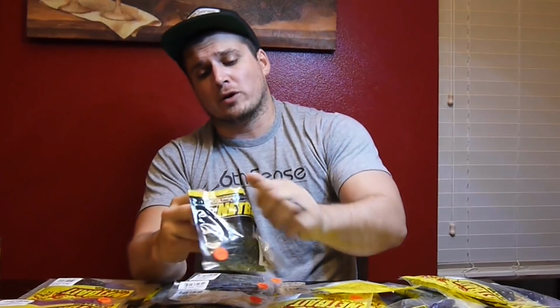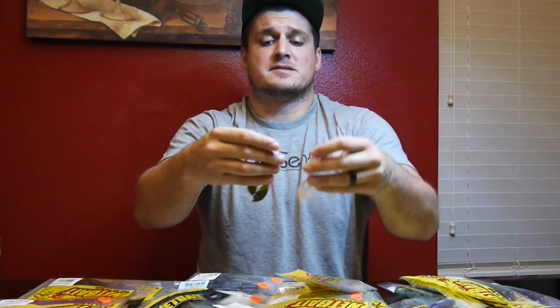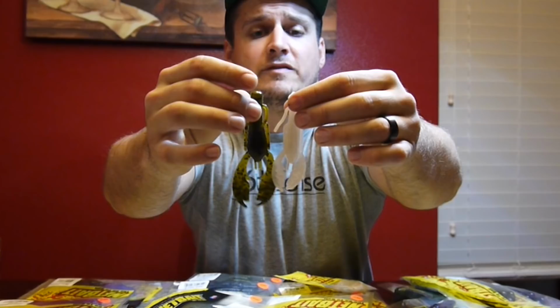Now, new for 2017 is the bigger size Paca Slim, and it's the 4-inch size. So just as a little size comparison, there's the difference between those.